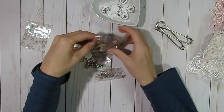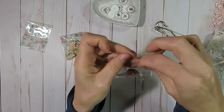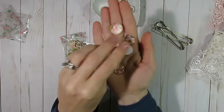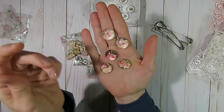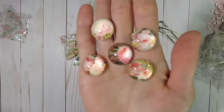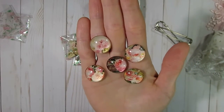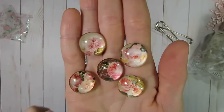And let's see. Another item that I love getting in my design team packages, and I've actually purchased a few from Kim's shop in the past also, are her little glass cabochons. I just adore these. She always gets in such fun ones. There's fairies, and these ones are the little roses. In the past, I've gotten some vintage women ones. These are such fun things to use as embellishments on projects, and you can definitely add these as centers of flowers if you're into flower making. Those are really pretty. Very shabby and a little bit vintage also.